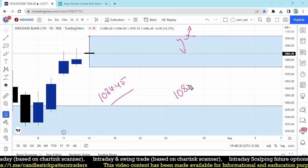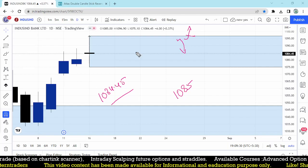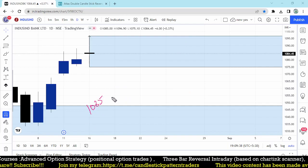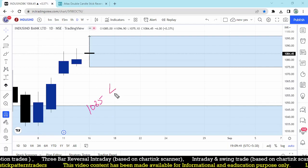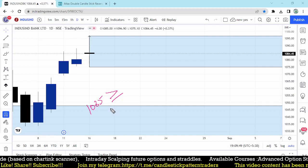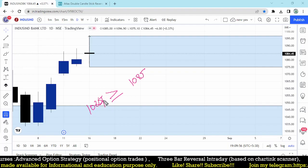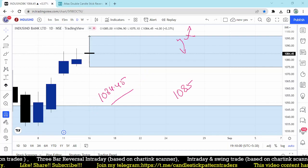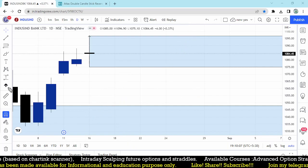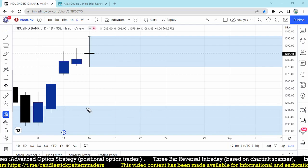Let's say 1085. Yeah, just look at my condition, how I am going to create my scanner. How I created it: 1085, this must be greater than or equal to. That is why the conditions. So open price 1085, and the closing price 1084. So my condition is on my doji. Let's understand what I created in my code. My code is a little bit tough to understand.